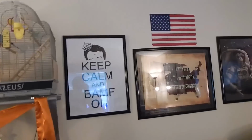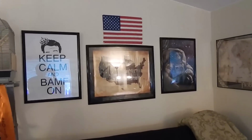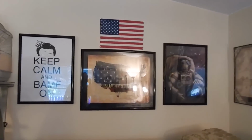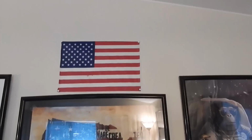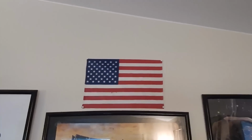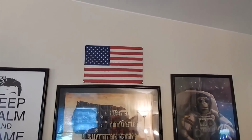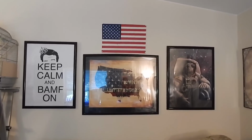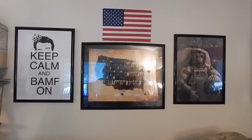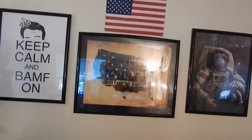Quiet, bird. On the back wall we have the new poster setup, guys. I wanted to make this perfect. So we have the Keep Calm and Bamf on, the America poster, the Space Chimp poster, and the American flag, which is no longer on that wooden pole. I decided to just take all the staples out and put it right on the wall, so it looks, oh, that wall just looks so good. So whenever I do live streams or Skype and video, you guys will see this wall behind me.